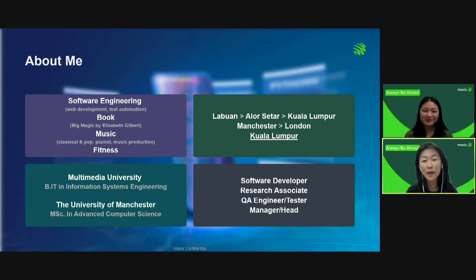Okay, I was born in Labuan. I moved to Alor Setar, and I was growing up in Alor Setar, and then I moved to KL to pursue my career as well as to study. And in 2004, I moved to Manchester to pursue my postgraduate study, and then 2 years later, I moved down to London to pursue my career further. In total, I lived in the UK for 9.5 years. And then I moved back to KL in December 2013 and until now. Since I moved back to KL, I have been joining two companies, and Maxis is my second company.